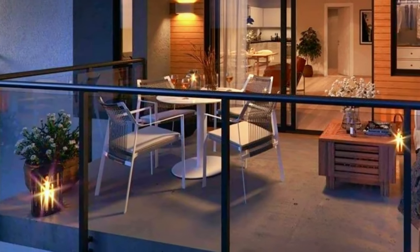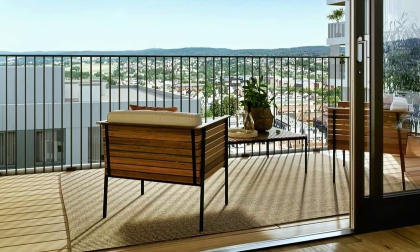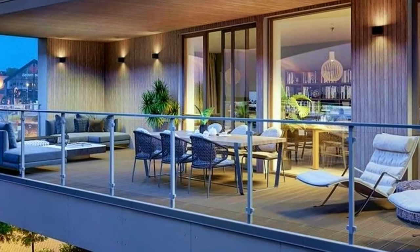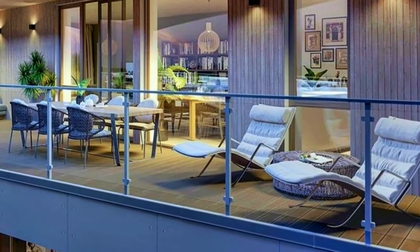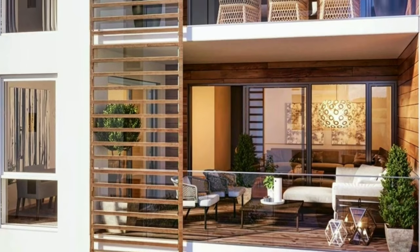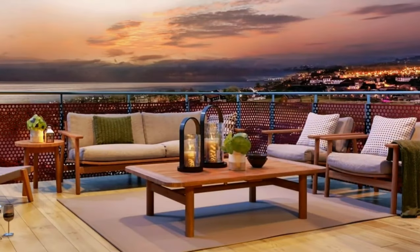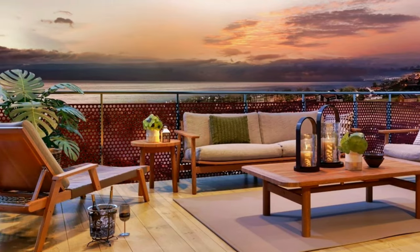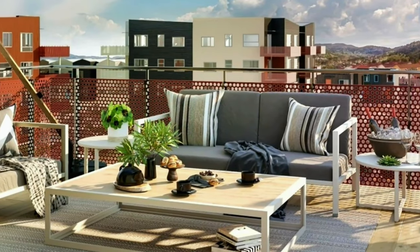Brand new condo with large balcony, beautifully furnished and decorated. Balcony design with a minimalist look. Modern condominium with a fabulous balcony design. Several examples of super balcony design ideas. Corner balcony with an elegant look. Elegant balcony design.